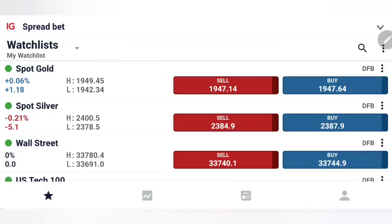Gold finally has achieved close to 1950 levels and is now trading at 1947. Likewise, silver too has seen $24 levels.